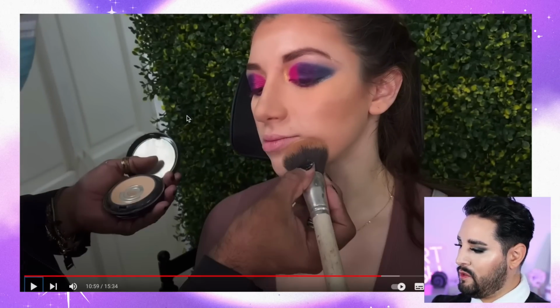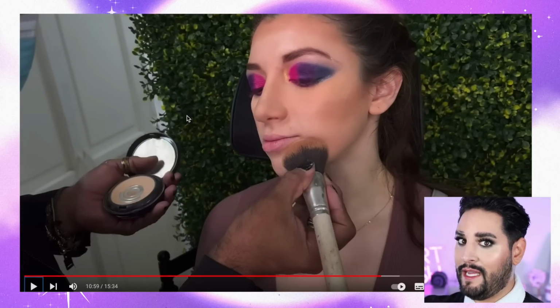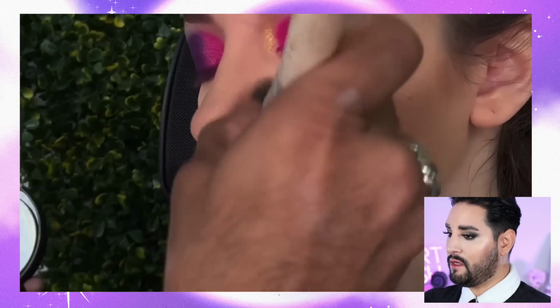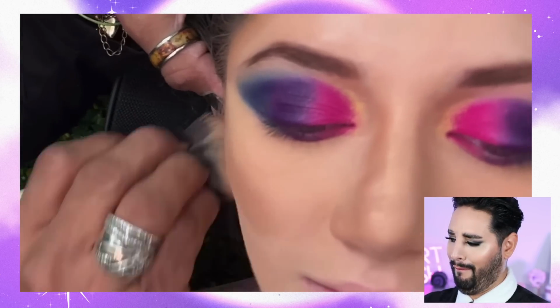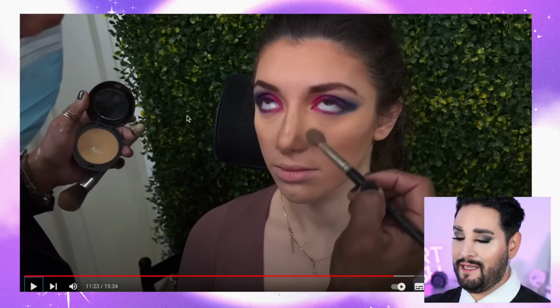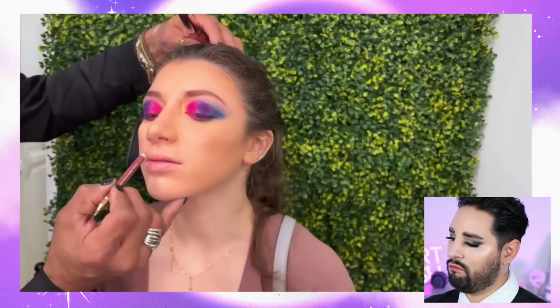Wait, are we blending this? So we're putting powder on top of this. Have we blended it? Because we're going to set this how it is now. All of that needed more blending. It all needed more blending. It's lines. Lines on the face.